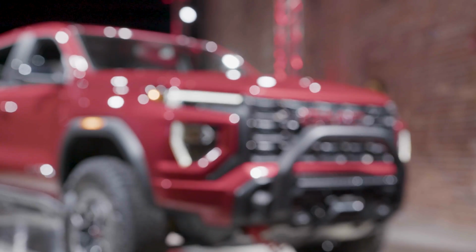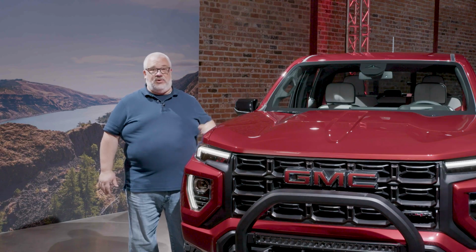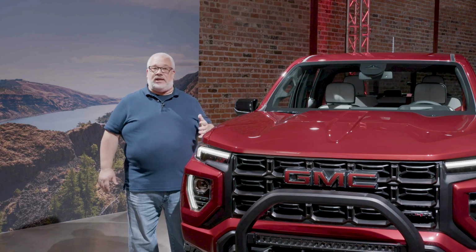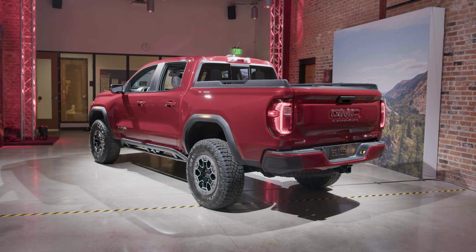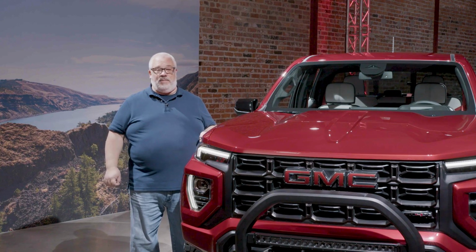So when is the 23 Canyon going to get here and how much is it going to cost? Well, ordering has just opened now, especially for this one, the new AT4X Edition 1. The Elevation, the AT4, and the Denali will show up early in 2023. The AT4X is going to show up in the spring of 23. Now, in terms of pricing, the base two-wheel drive Elevation is going to start at about $40,000, which is considerably more than we expect the Colorado is going to come in at, but it also has that premium engine and it has a lot more standard equipment as well.